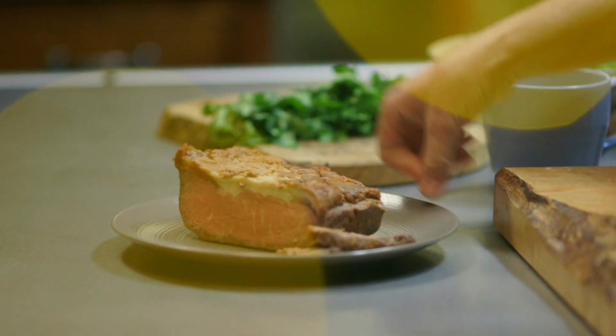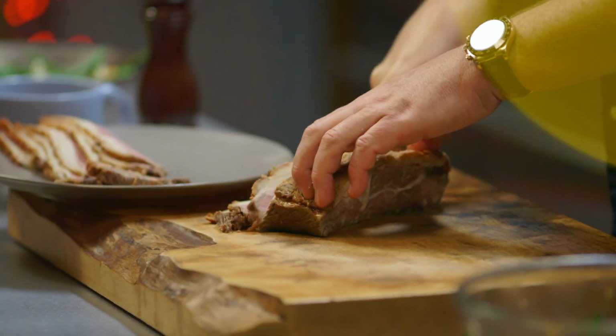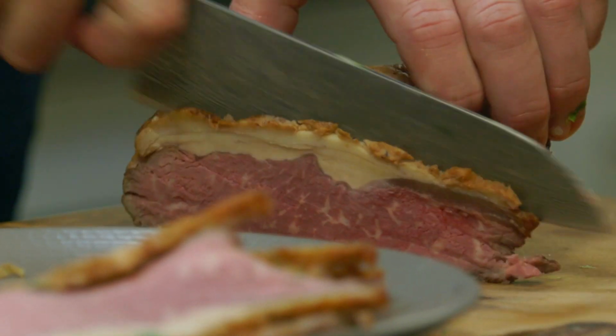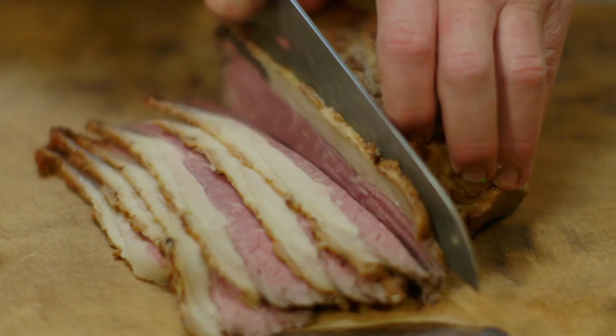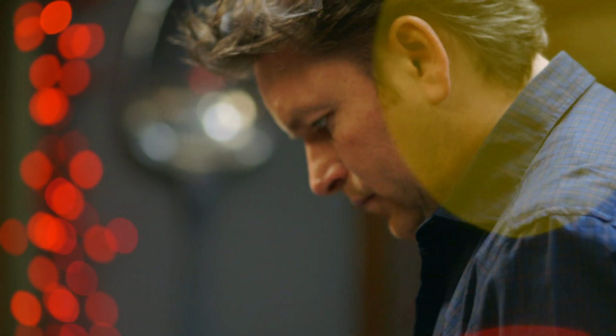And then I've got some leftover beef here. Now you can use turkey for this, pork, chicken, it's entirely up to you. This actually works with fish as well, to be honest with you. Slice your meat thinly too. This will help it warm through evenly inside the pastry.